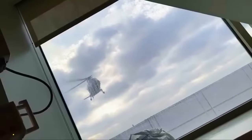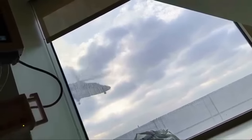This medical helicopter experiences a malfunction and crash lands on a hospital roof. Oh my God. The wreckage missed the roof's edge by only about 15 feet, and everyone on board survived with no severe injuries.